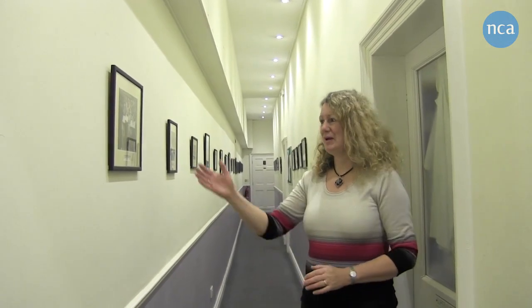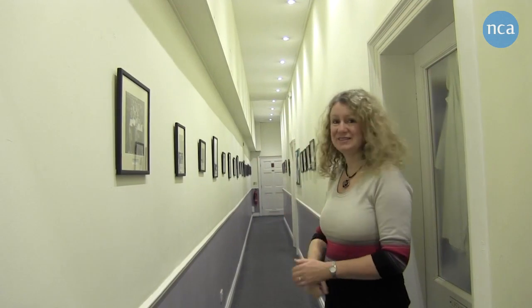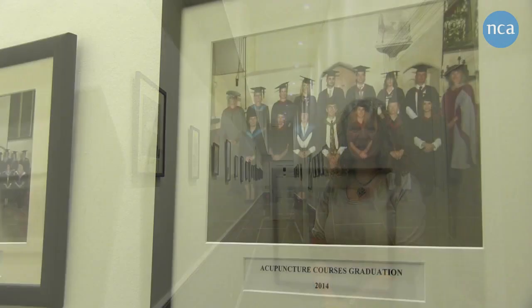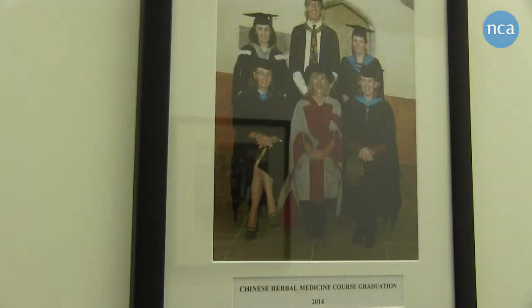This hall is a little bit like a hall of fame, and we're really proud to show pictures of graduating ceremonies from our first graduating ceremony in 1991 all the way down the corridor to our latest graduating ceremony in 2014. In 2014 we had acupuncture groups graduating along with our nutritional therapy course and our Chinese herbal medicine course.